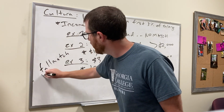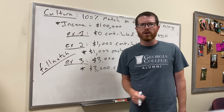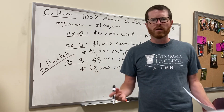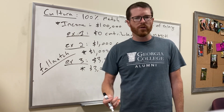So if you ever hear anybody saying, "I contribute to my 401k just enough to get the full match," it's a real common statement to make. This is what they're talking about. When you guys get real jobs, you'll talk to your friends that are working there about their 401ks and everything they're doing, and you're going to hear a lot of people say this. I put in enough to get the full match. That's what they're referring to.